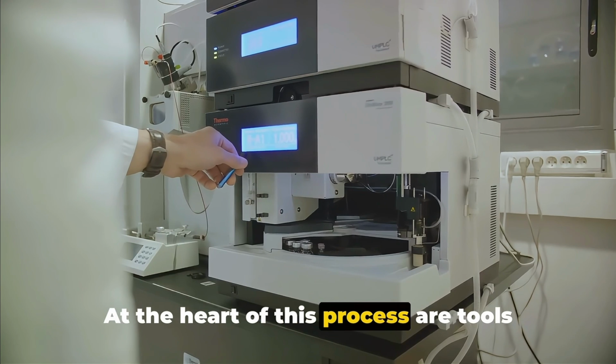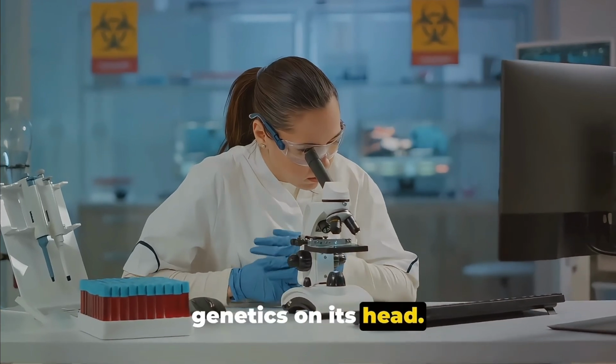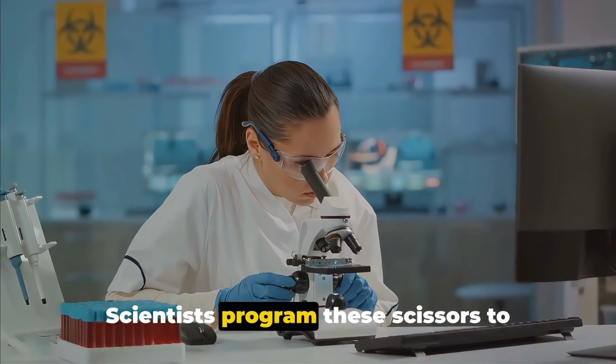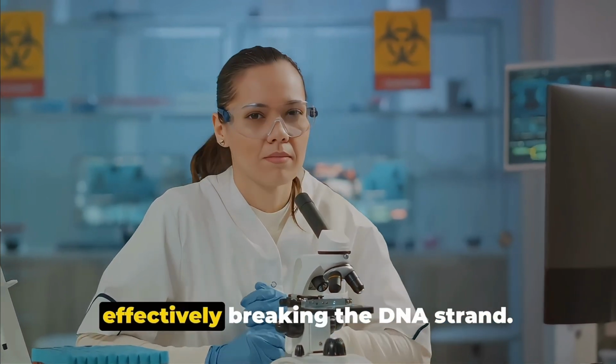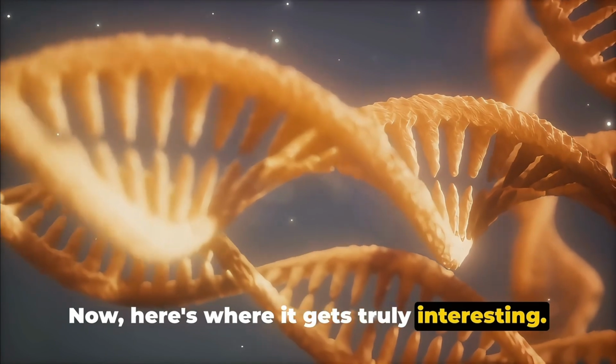At the heart of this process are tools like CRISPR-Cas9, a revolutionary technology that has turned the world of genetics on its head. Think of CRISPR as a pair of molecular scissors. Scientists program these scissors to locate a specific sequence in the DNA. Once there, CRISPR makes a precise cut, effectively breaking the DNA strand. Now here's where it gets truly interesting.